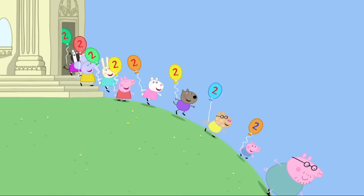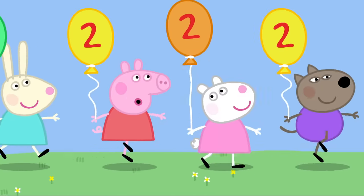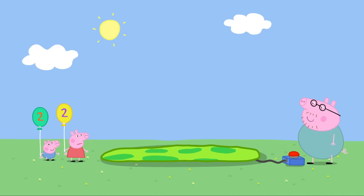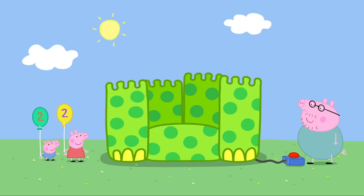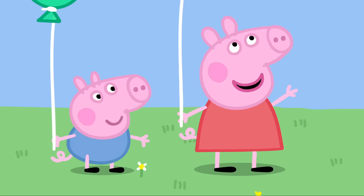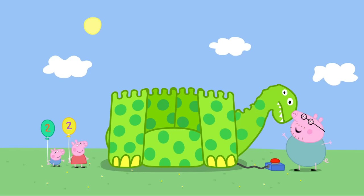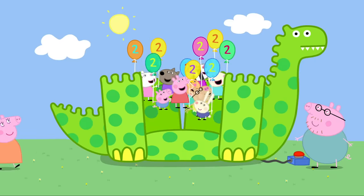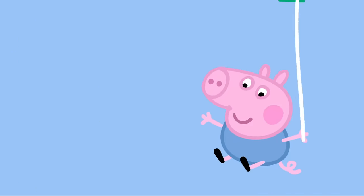What is the last surprise? What do you think it is, Peppa? It's probably something to do with dinosaurs. Oh, what's that? It just needs to be filled with air. I know. It's a bouncy castle. Peppa loves bouncy castles. But if it's for George, why isn't it something to do with dinosaurs? It is a dinosaur! A bouncy dinosaur! Hooray! George loves bouncy dinosaurs. Everyone loves bouncy dinosaurs. This is great! Happy birthday, George!